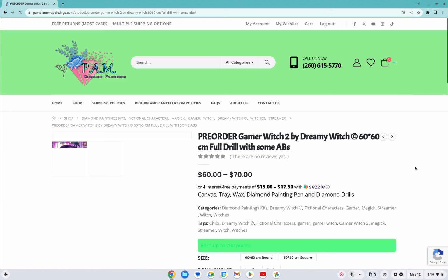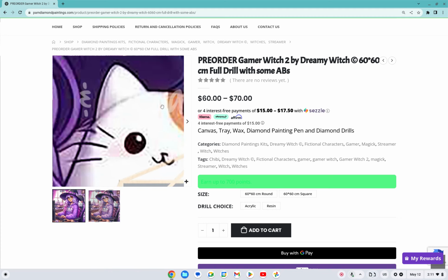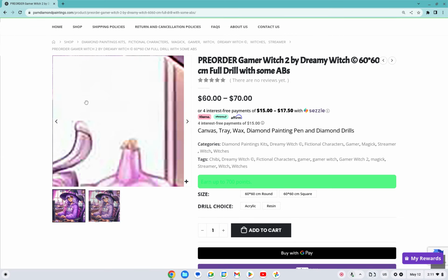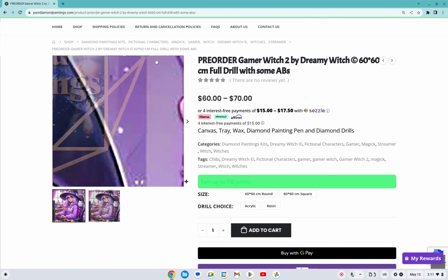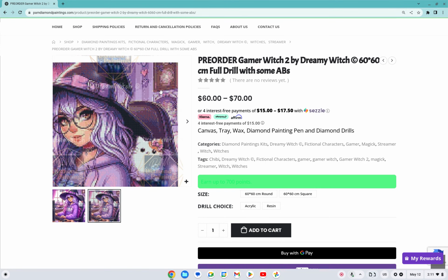Okay, next up. We have another witch at her computer. This is Gamer Witch 2. We have another Gamer Witch available from Dreamy Witch as well. So this one, there's a lot of purple and pink in this one. She's wearing her gamer hoodie. It looks like she has a little cat plushie here in the background, hanging out with her in her gaming chair. Of course, she's wearing her witch's hat. She's wearing eyeglasses. Lots of cool little details in the background here. It looks like there's a pumpkin. There's a gaming controller. Yes, very, very cute. Let's go ahead and look at the rendering.